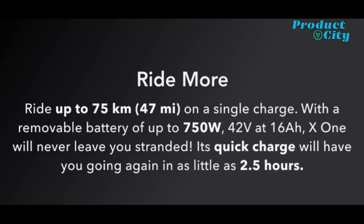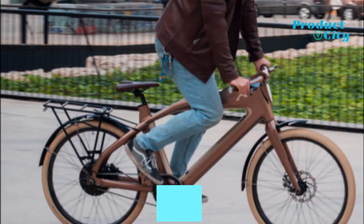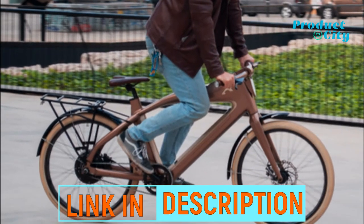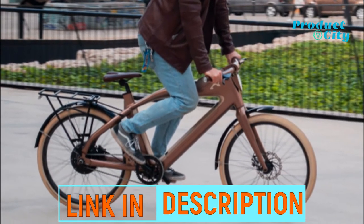Ride more. Ride up to 75 kilometers on a single charge. With a removable battery up to 750 watts, X One will never leave you stranded. Its quick charge will have you going again in as little as 2.5 hours.